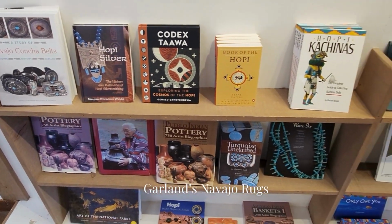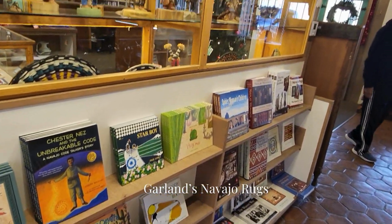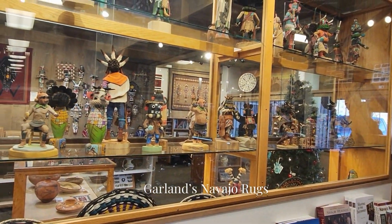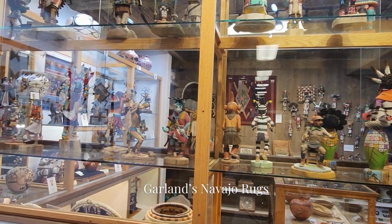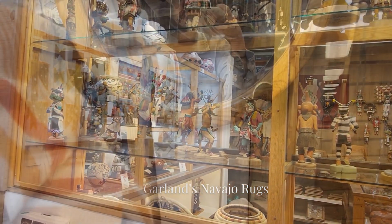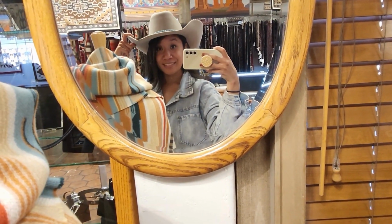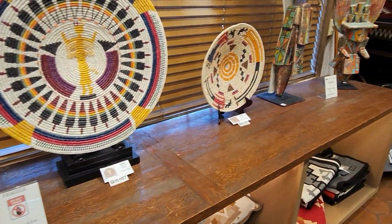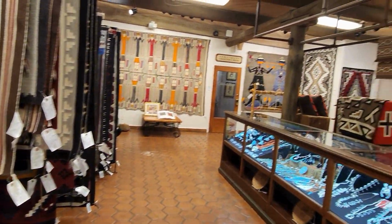Then we went over to Garland's Navajo Rugs, which is a store that has a lot of cultural Navajo items, of course, including rugs. But, you know, there were hats, there were books. My sister, I think, got some jewelry. Very well representative of the Native American culture that you see throughout Sedona.